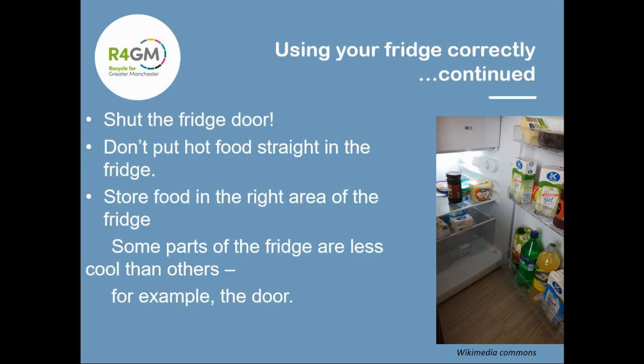And store food in the right area of the fridge. Some parts of the fridge are less cool than others. Usually you can put things like cheese and eggs in your fridge door, but things that are going to spoil quite quickly, like your veg, have certain parts that you want to put it in. Usually at the bottom of the fridge, and things like yogurt as well spoil quite easily, so you want to put those in your lower shelves of the fridge generally. Again, Love Food Hate Waste website has all the advice on where to store things correctly in your fridge specifically.